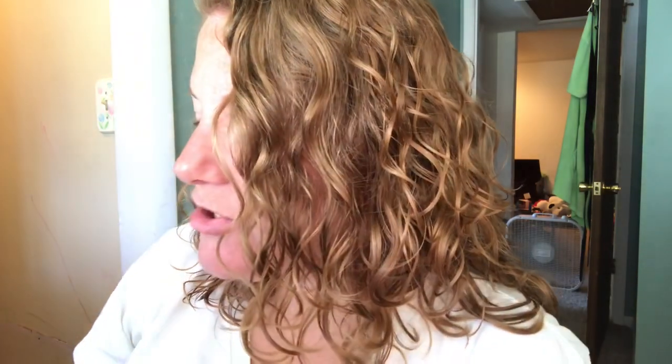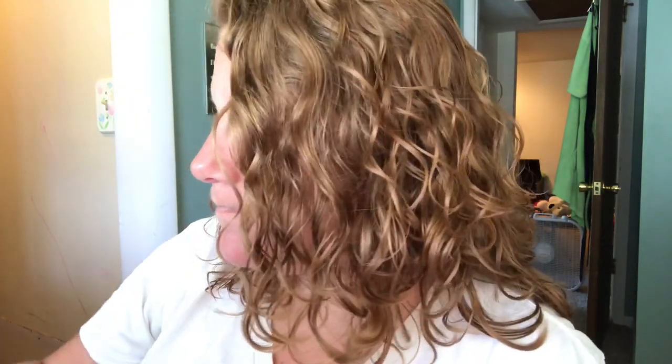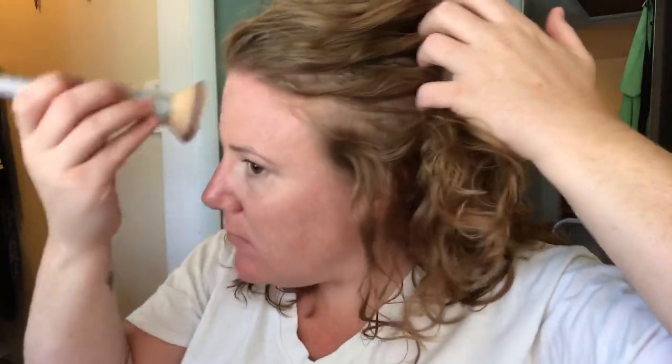It comes with a sponge. I have used a sponge before. I don't think I've used this one, but I don't know. I just don't like the sponge, so I don't use it. I just use a brush. And this is my brush. And I just pat it and then just start putting it on my face.